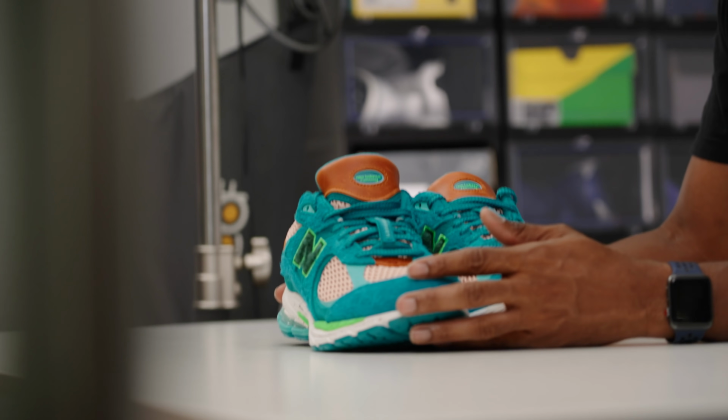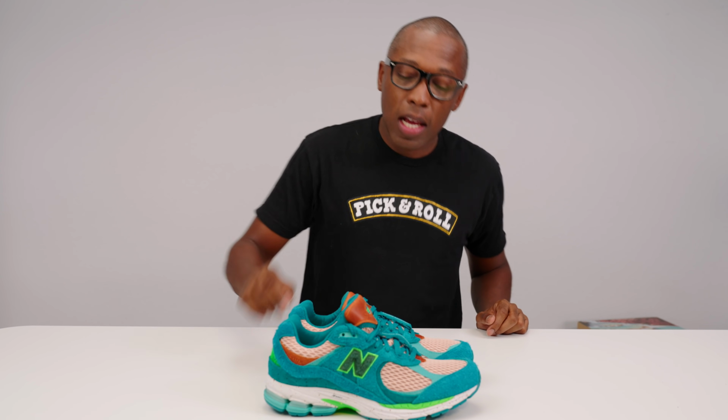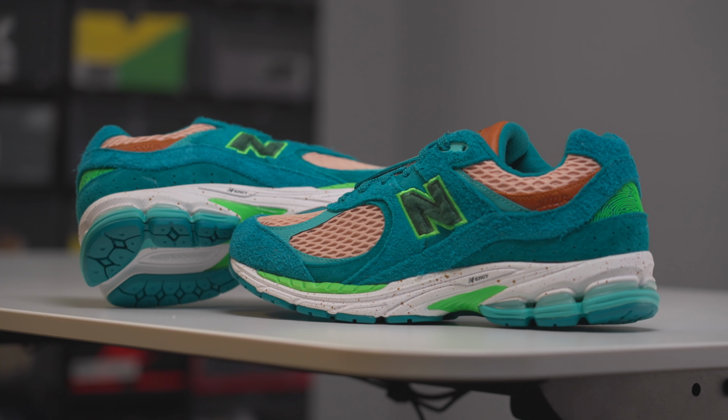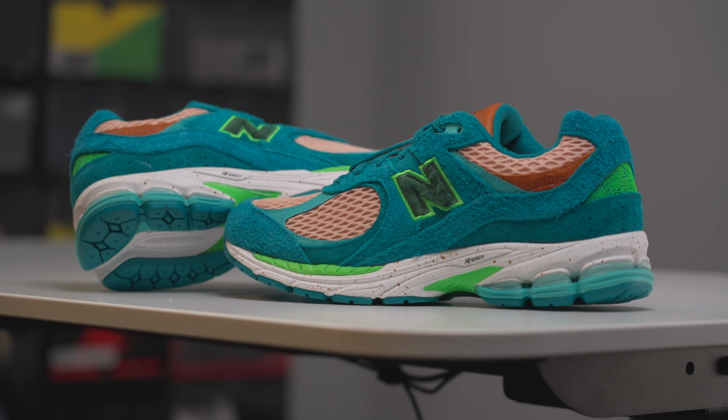So big shout out to Salehe. He actually sent me this pair. We had a talk over on Facebook, and he sent these over to me. So thank you, Salehe, for sending these over. Definitely appreciate it. Again, these are sold out. You can get them on the resale market. Definitely head over to eBay if you want to grab yourself a pair of these. And he also has another colorway that's orange that looks super dope as well. So I'm trying to get my hands on those as well so I can have both of them.